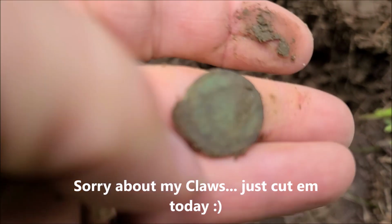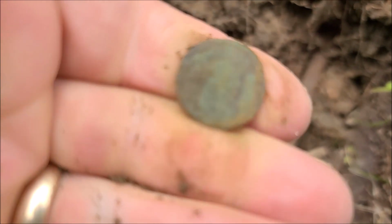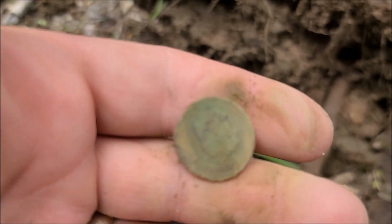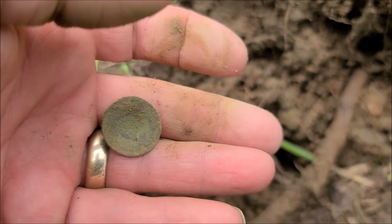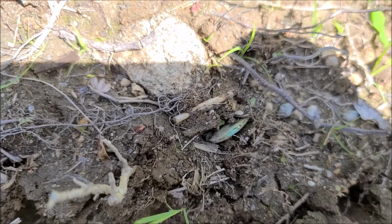First Indian I found up here since the first time we came up, 8, 9 years ago. Yeah, that's definitely an Indian. Cool. Let you know if we find a date on it. Okay, I was getting a coin signal, and I knew it was near the surface, but I didn't know it was this close to the surface. It's actually on the surface.